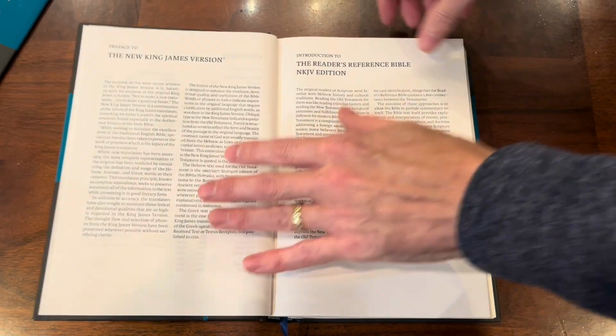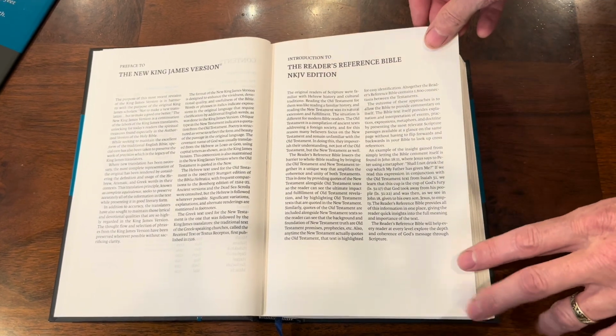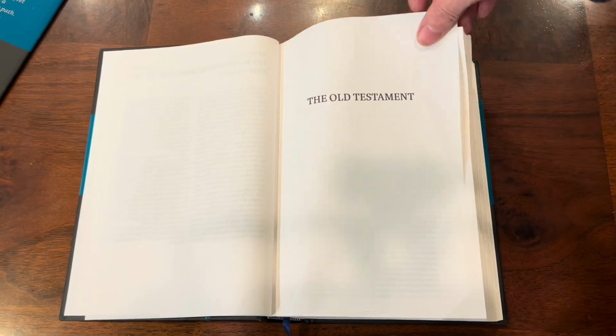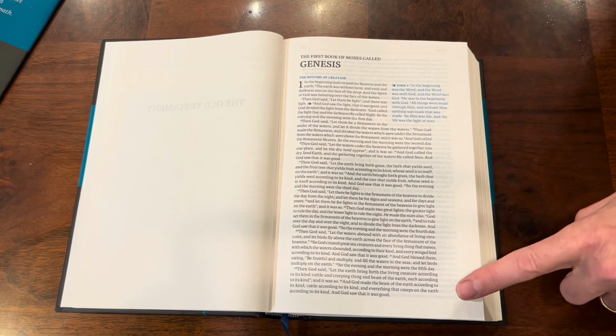Of course, your table of contents, but then you have a little short preface to the New King James Version, and then you have an introduction on how to use this Reader's Reference Bible edition. I'm not exactly positive the font size of this because out of print, this appears to be about a 9-point font. This is in single column paragraph format.